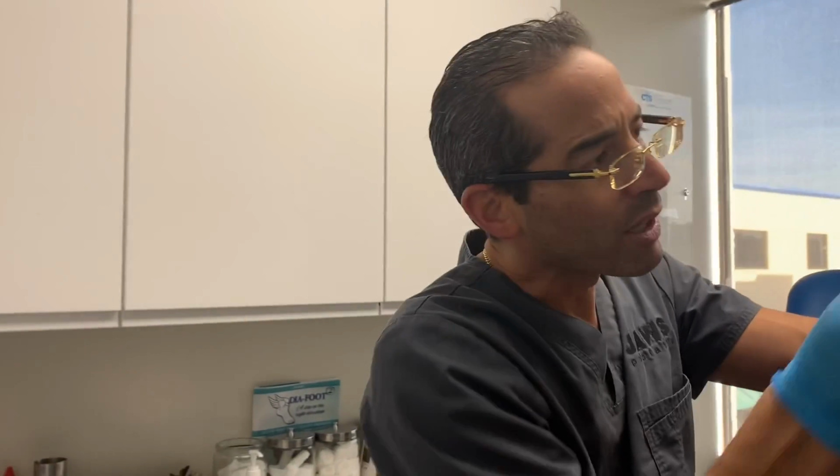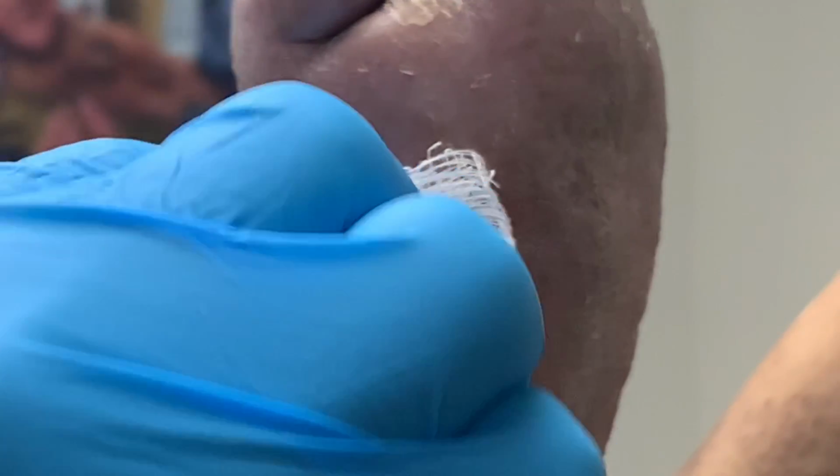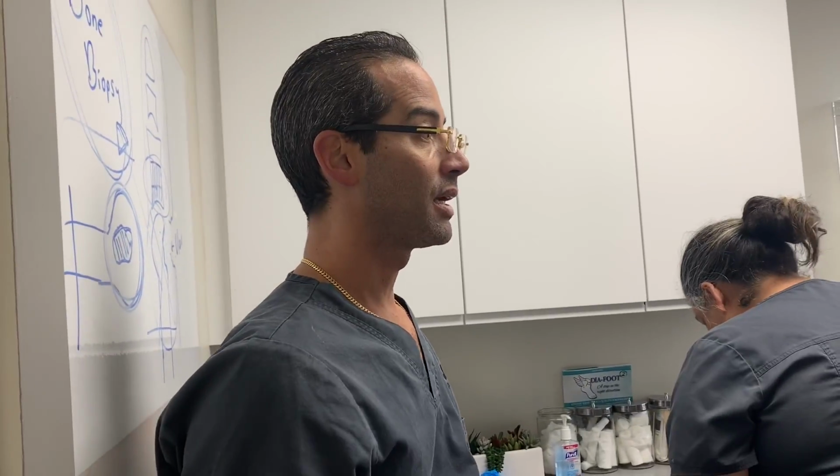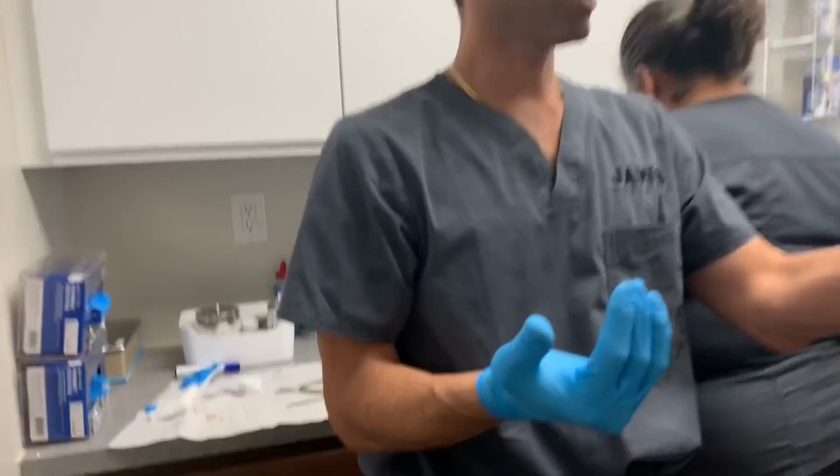Okay, come around so you guys can see, you see the little hole right there, right? Again, we're gonna send this for bone biopsy, bone culture, also to see if there's any bacteria inside the bone. And again, I want you guys to see something. This is very important. See all this blood?